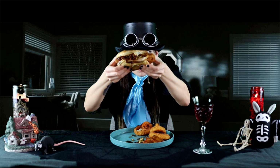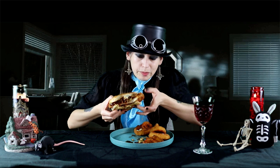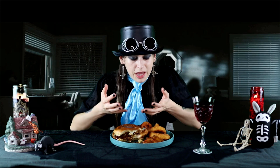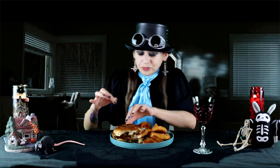That's good. The patty does look a little thin in the middle, but as you can see, it's kind of chunky over here. So I don't know if that's just how their patties are, but it isn't bad at all. Oh, that's good. Put this back in here.